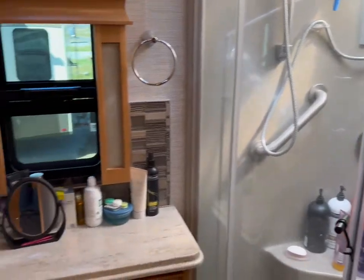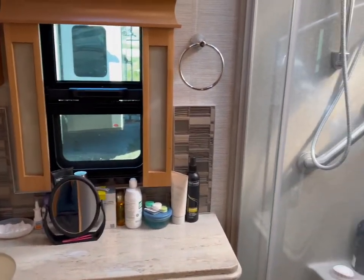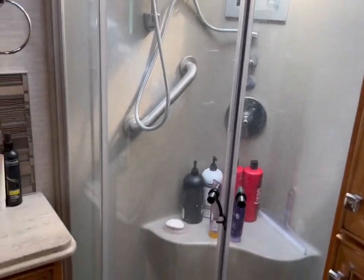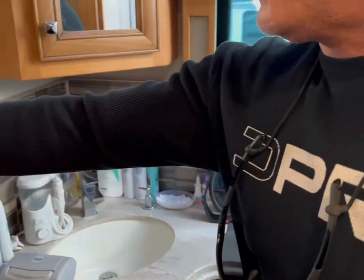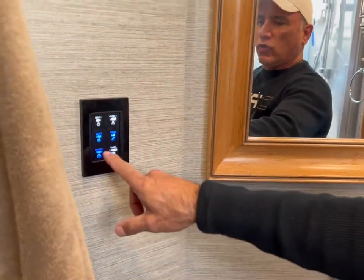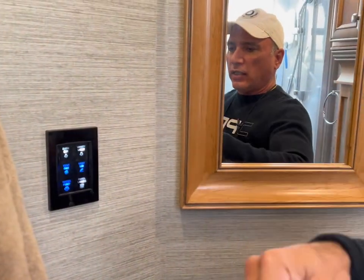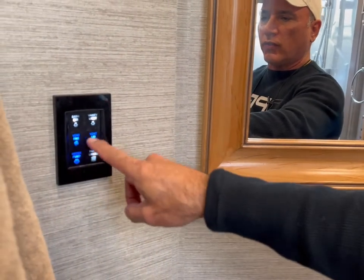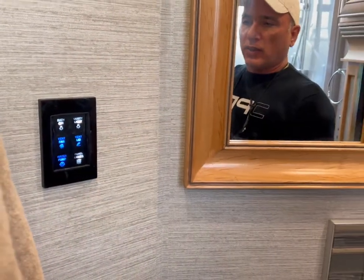As we move further in the middle, this is the bathroom. It has a walk-in shower, very accessible. The bathroom has beautiful lighting. The controls are here. And if you are not connected, then you use the water pump so that the water can flow. And this is the fan that's up there.